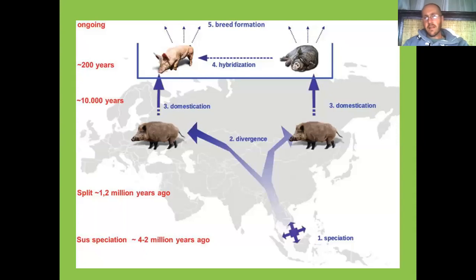So this is a chart over here indicating the evolution of pigs. Pigs gradually evolved in the islands around Indonesia and Malaysia and have spread across the world around 10,000, 9,000 years ago, give or take. Pigs were domesticated in Asia. Gradually, they've diversified into different species, and there's also theoretically hybridization between the Eastern and the Western breeds.